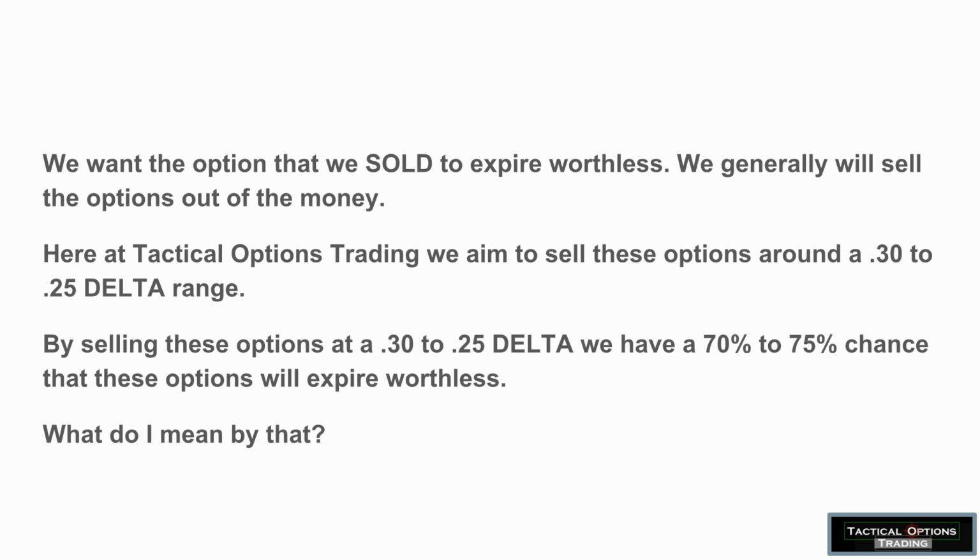We want the option that we sold to expire worthless. We generally will sell the options out of the money. Here at Tactical Options Trading, we aim to sell those options around the 30 to 25 delta range. By selling these options at a 30 to 25 delta, we have a 70% to 75% chance that these options will expire worthless. What do I mean by that?